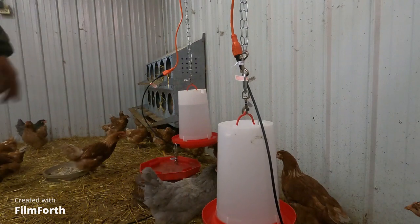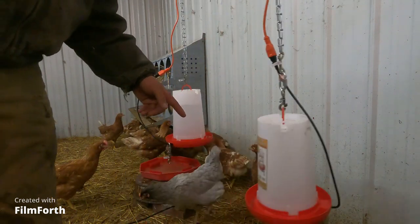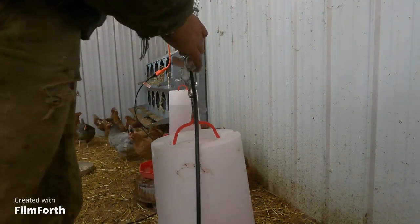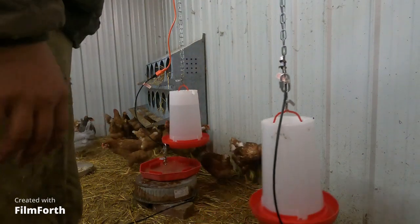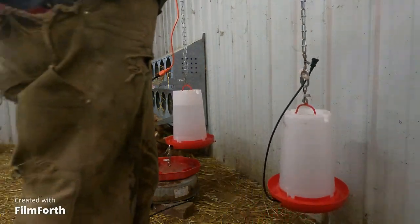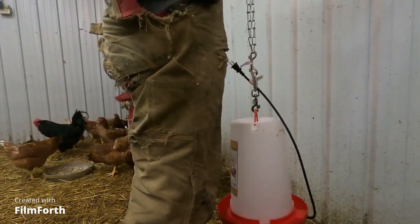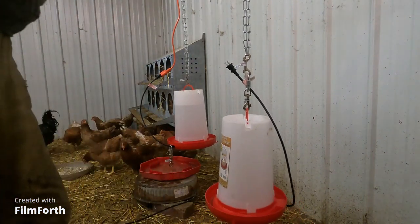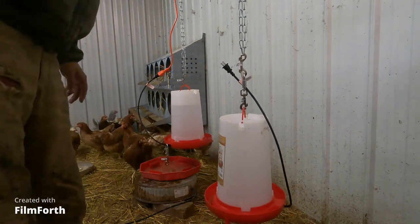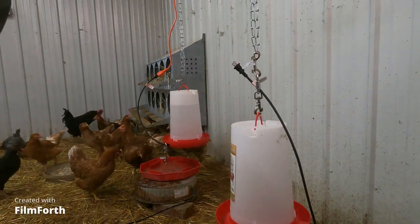Makes a mess. It leaked a lot more water than I anticipated. That one's gonna need filled. It's the same deal. What in the world just happened? I don't know, this is a screwed up setup. Whatever, it's not mine. I'm just told to take care of the birds for a while.